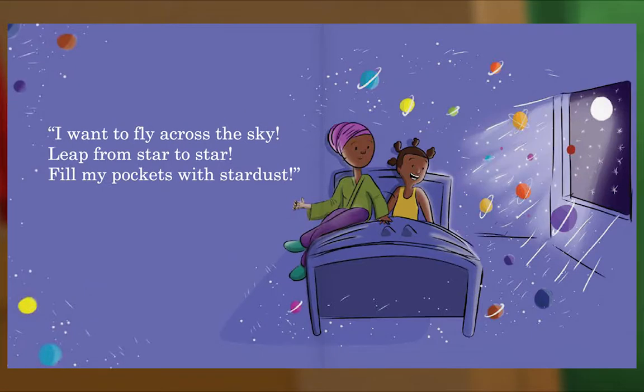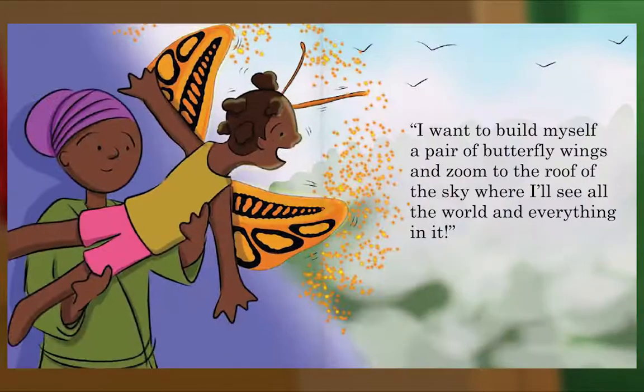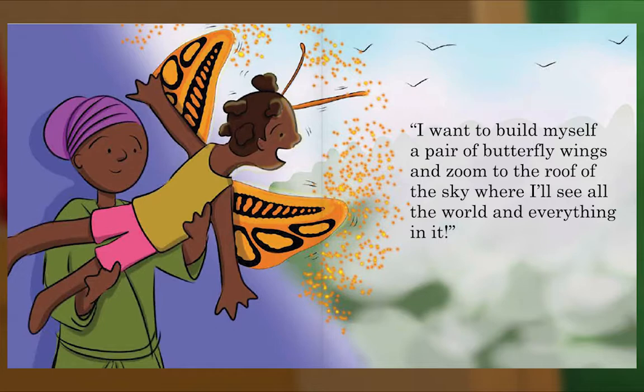I want to fly across the sky, leap from star to star, fill my pockets with stardust! I want a Nandi-sized glass submarine to see the creatures at the bottom of the ocean, and a pet giant squid to do water ballet there with me. I want to build myself a pair of butterfly wings and zoom to the roof of the sky where I'll see all the world and everything in it.